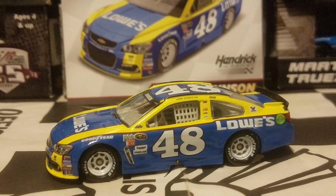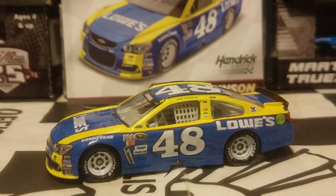But hopefully we'll see a strong throwback scheme for next year in 2018. But overall, guys, I do recommend getting this car. It looks way better than 2015 and 2017. And yeah, guys, like I said, if you're an Earnhardt fan, this is another car I would recommend getting, along with the Jeffery Earnhardt diecast.